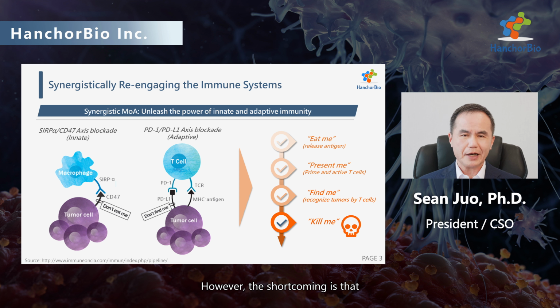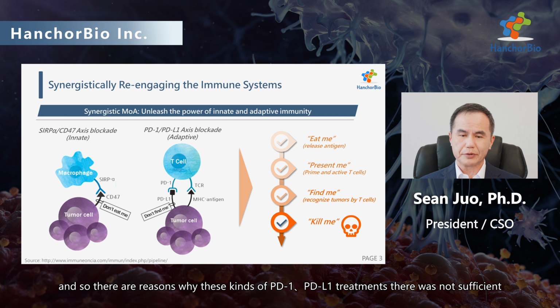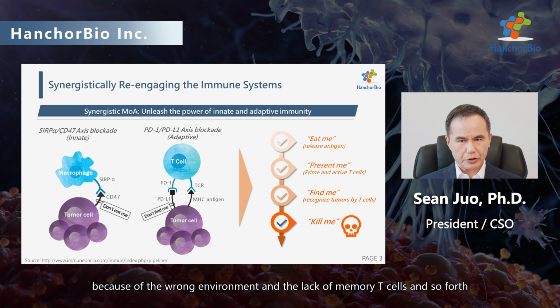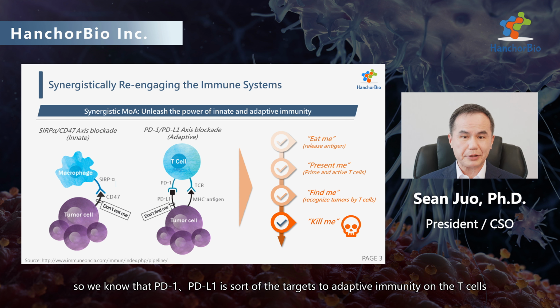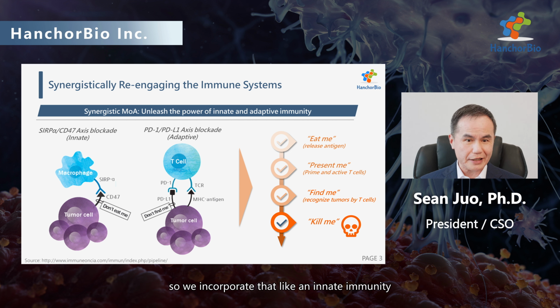However, the shortcoming is that only about 1/3 of patients can benefit from these kinds of therapies. There are reasons why PD-1, PD-L1 treatment was not sufficient, because people noticed the hostile tumor environment, the lack of memory T cells, and so forth. So what we try to do is incorporate innate immunity into this therapy scheme. PD-1, PD-L1 targets the adaptive immunity on the T cells, and right now we try to incorporate macrophages into this scheme, that is, innate immunity.